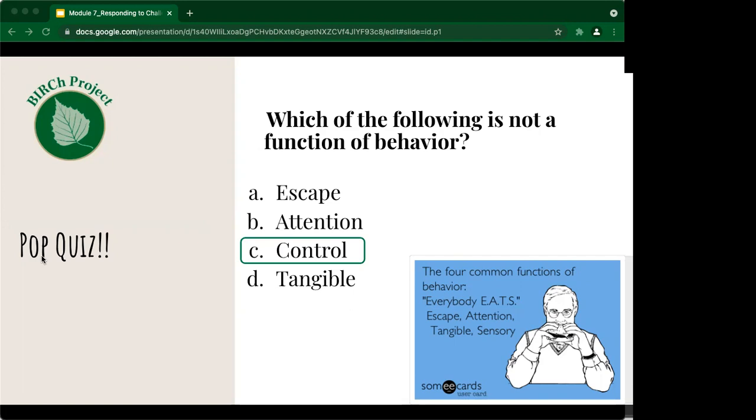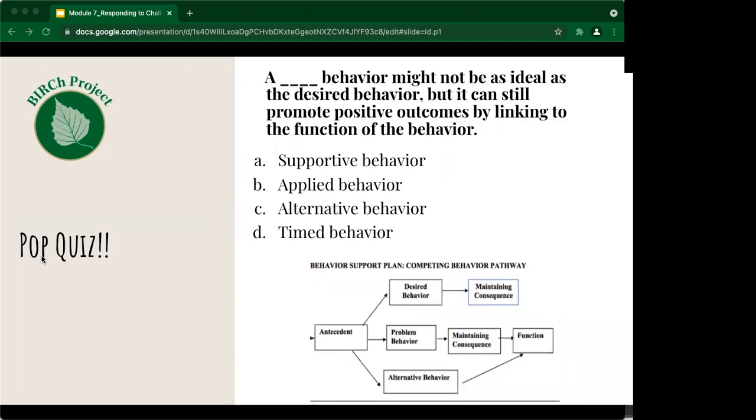Adverse experiences often lead to feeling unsafe. A blank behavior might not be as ideal as the desired behavior, but it can still promote positive outcomes by linking to the function of the behavior. A, supportive behavior. B, applied behavior. C, alternative behavior. D, timed behavior. The answer is C, alternative behavior.